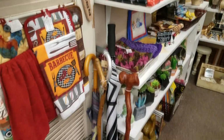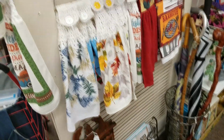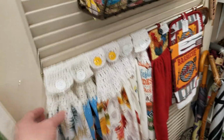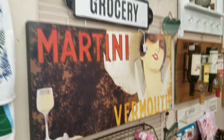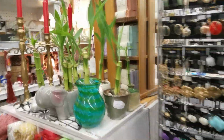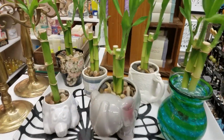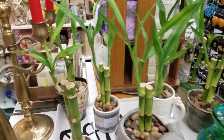And then down here I have a place for canes and umbrellas. And then as you go up here, I have some more of the Kim made items. Some of these washcloths, or towels, I got them hanging here. So that is it. And of course, more fabric. And then here are my Lucky Bamboos. I did have a few more to bring out today, but completely forgot. So right now I have these.